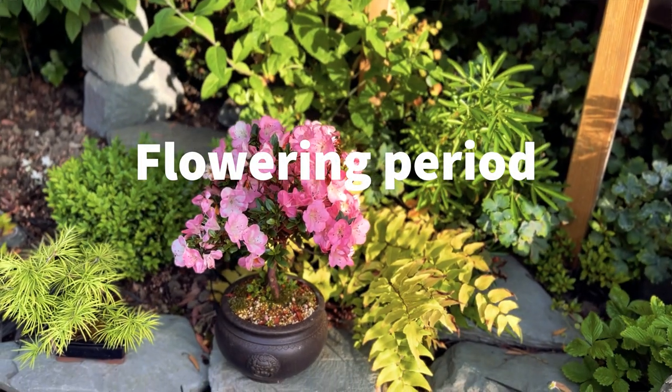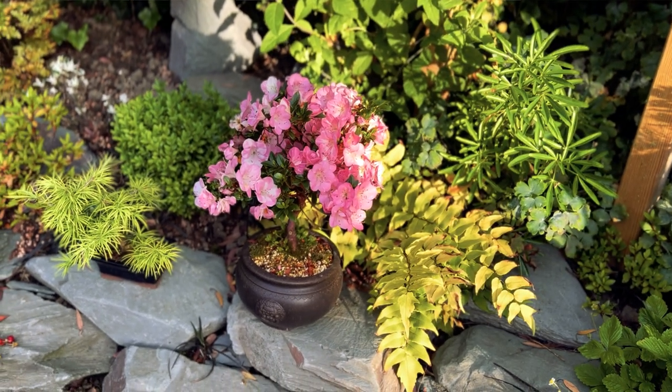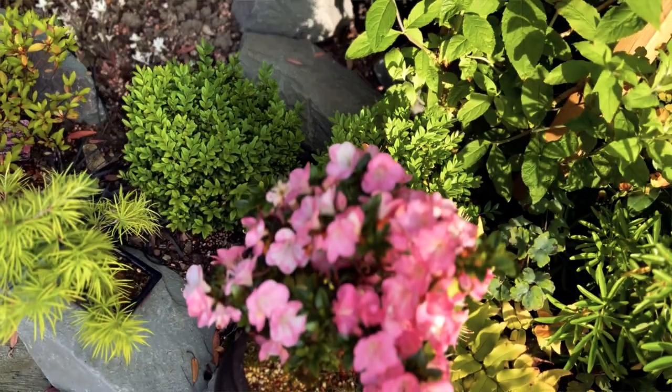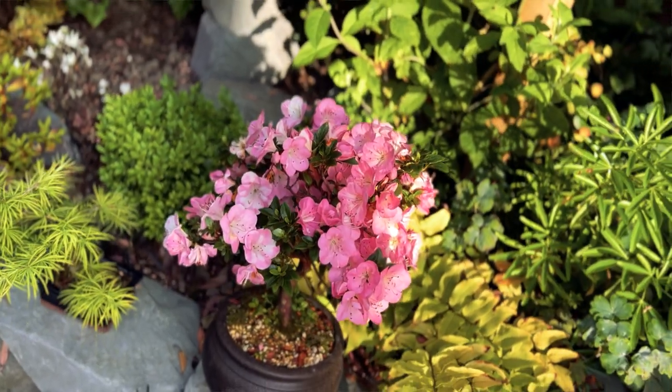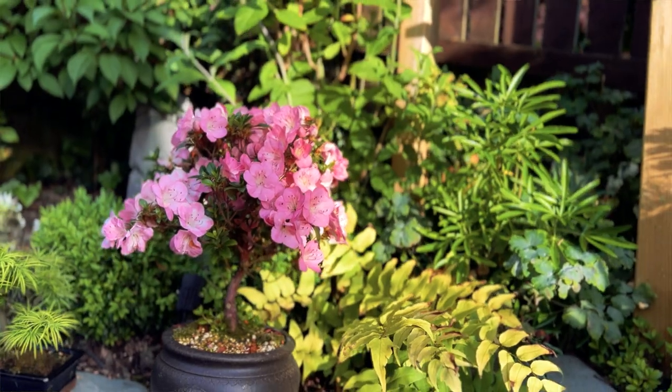Flowering period. Depending on the cultivar, Satsuki Azalea bonsai can bloom from spring to summer. Some varieties may even have sporadic blooms throughout the year. The extended blooming season adds to their desirability for bonsai enthusiasts.